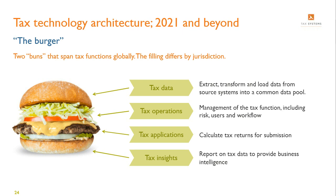That's not specific to tax. And the same on the bottom bun, the insights: being able to use the data you're processing and then report on it to provide business intelligence and business feedback. Again, that's technology that isn't specific to tax. It can be used in a tax way. This is why they describe it as a burger: it doesn't matter whether it's tax or finance, or whether it's UK tax, Irish tax or French tax. How you get data in, transform it and view it is generic functionality.